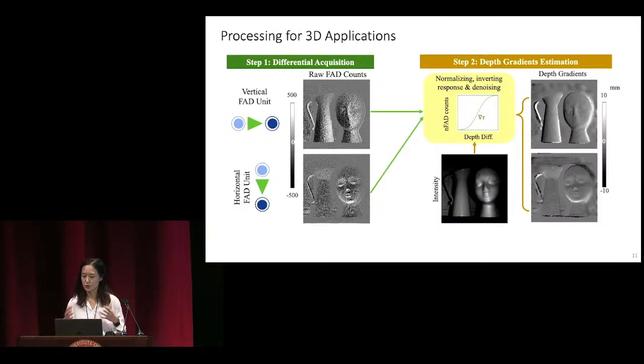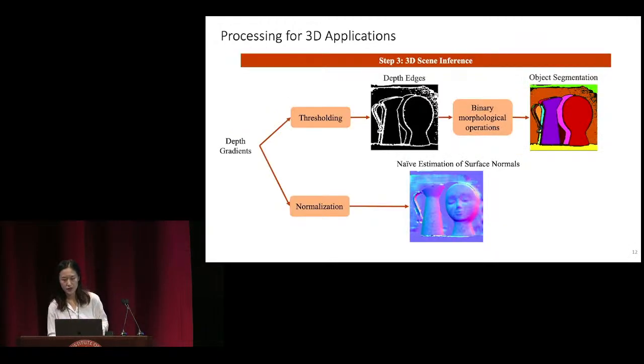And next, we estimate the depth gradients from these counts, and we have an inversion scheme for doing this, and that gets us the depth gradients. With these depth gradients, we can perform very simple processing in order to do some scene inferences already. For example, getting depth edges, segmentation, naive estimation of surface normals. And notice so far that we are only using the differential information.